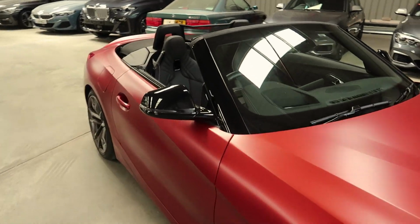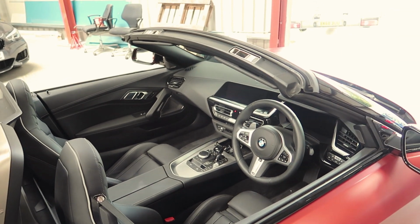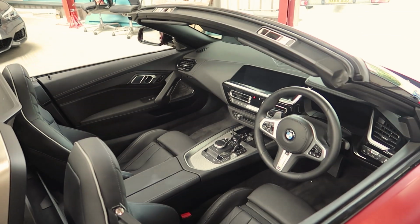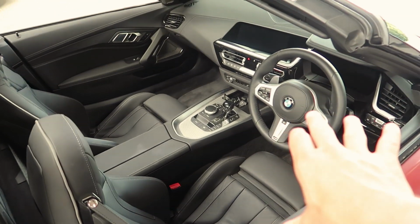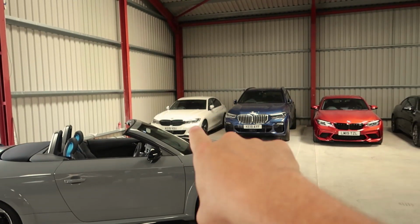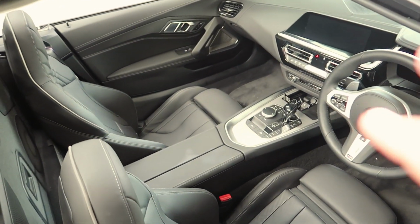When we head over to the BMW, it's a massively improved interior, so people that, you know, go on at BMW for having dated interiors, etc. The 8 Series, the new Z4, cars like the new 3 Series, they have really lifted their game, and I think it's fantastic in here.